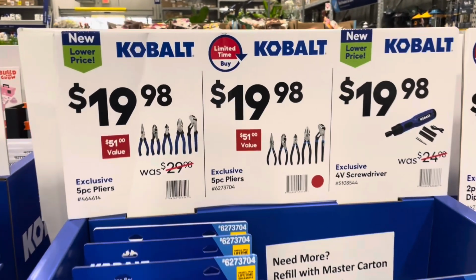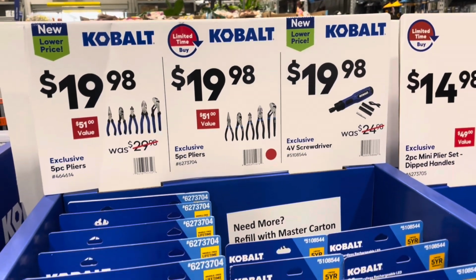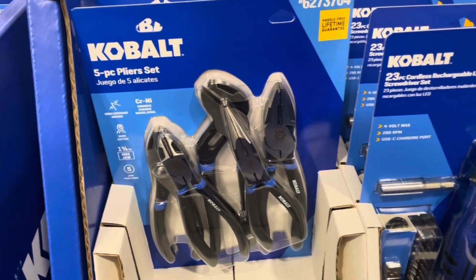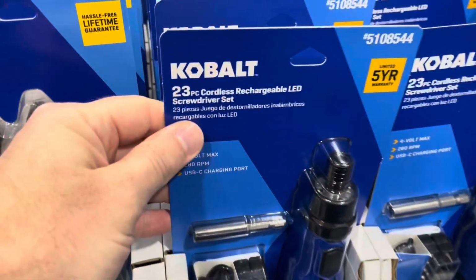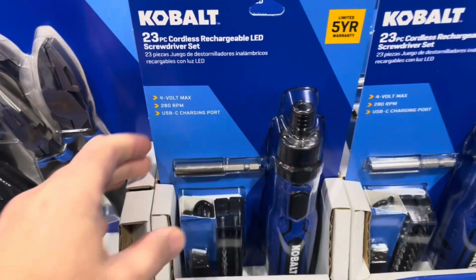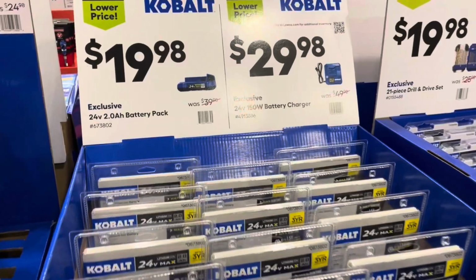Now Kobalt also had these exclusive 5-plier set deals. They were $29, so they're 10 bucks off. And this is a close-up here. They're giving you the lifetime warranty. Now this one's pretty cool because when you turn it on, I believe the light comes on. It has a rechargeable LED, and this is a screwdriver. So that's nice if you're working in dark or just cramped areas.